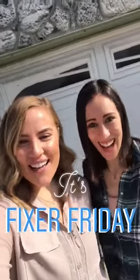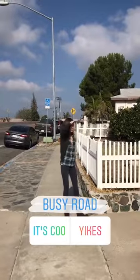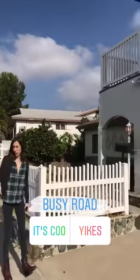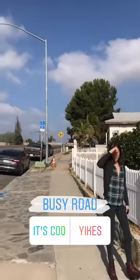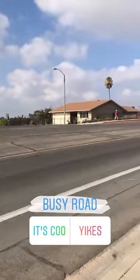It's Fixer Friday! It's a beautiful Friday here in San Diego. We are checking out this fixer today, but we are on a really busy road. So this is going to be a tough sell for an investor. This busy road is going to have to be taken into account for sure.